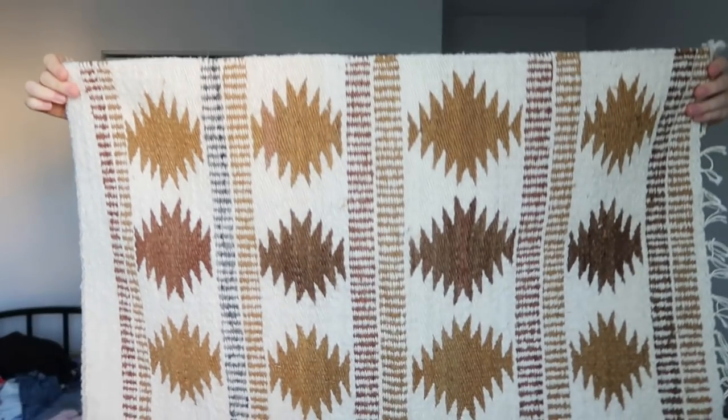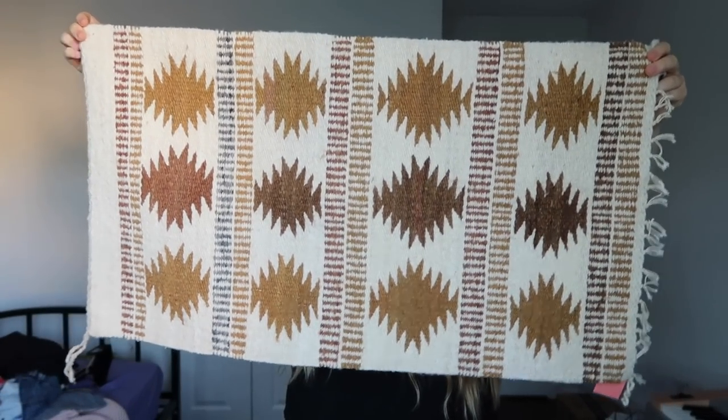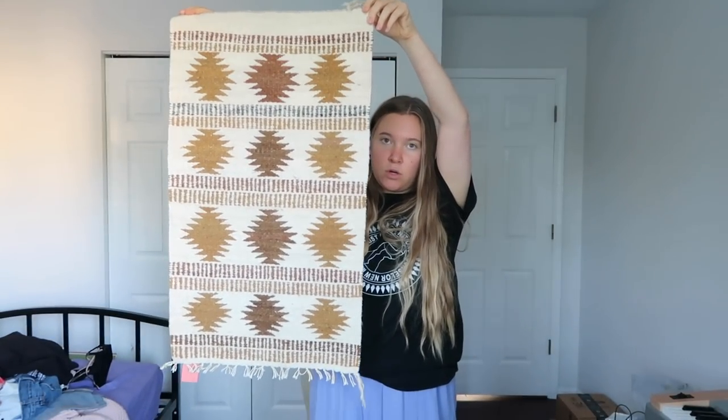I have a few pieces that I'm gonna bring to school that are kind of decor-y. Well, they are decor-y. First thing being this little rug. It's like super small, so it's perfect for putting over a table or over a small space. You could also hang it up on a wall, and that looks really cute too.